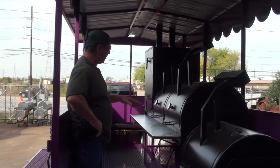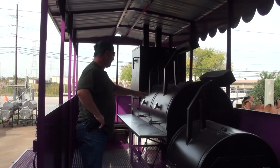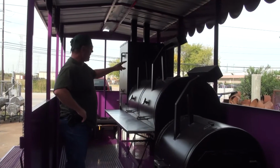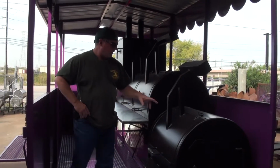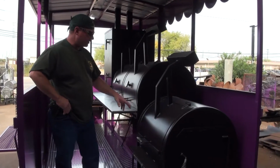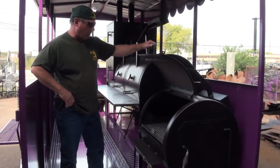Inside the trailer, we have a 3/8 thick by 5 foot double door main chamber. You've got counterweights on the doors in the main chamber. We have a 3/8 thick by 30-inch diameter firebox, counterweighted as well. I'll start from the firebox end and work our way forward.